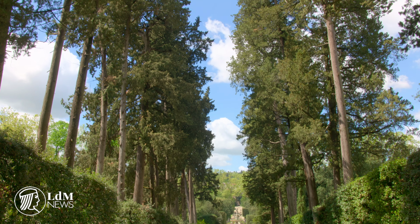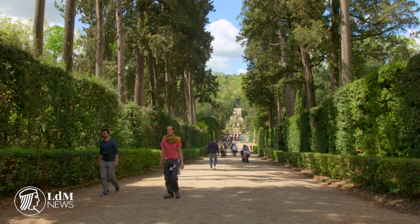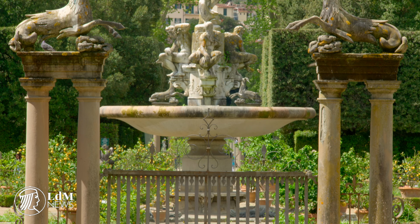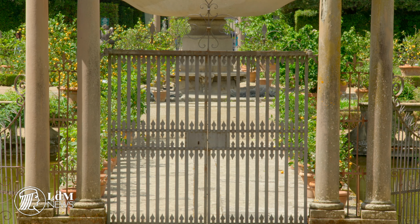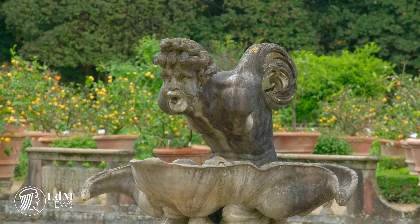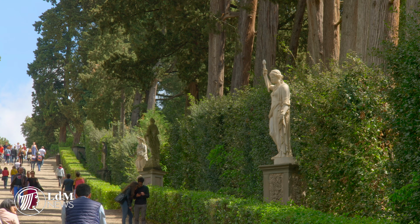Other renovations that will also be conducted are of the orchid greenhouse and refurbishment of the Viottolone dei Cipressi and Viale dei Platani, for which 53 cypresses and 25 sycamore trees will be planted, and an in-depth monitoring of the centuries-old trees will be conducted, felling those that do not meet safety requisites.